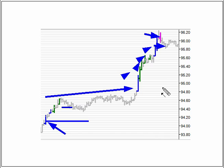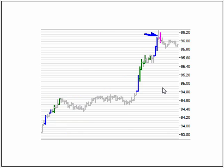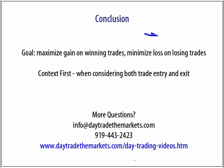You're never going to be perfect, but on balance, over the course of 100 trades, over the course of a year, over the course of a month, this is going to pay off. You're going to make more on those winning trades. You're going to lose less on those losing trades, and it's going to pay off for you. So, in conclusion, that's the goal: maximize gain on winning trades, minimize loss on losing trades, and this is one of our core teaching ideas.